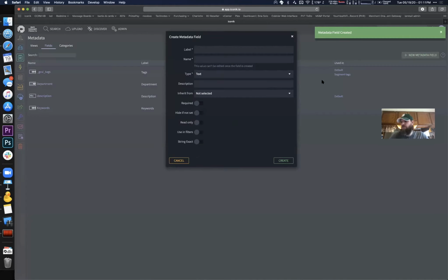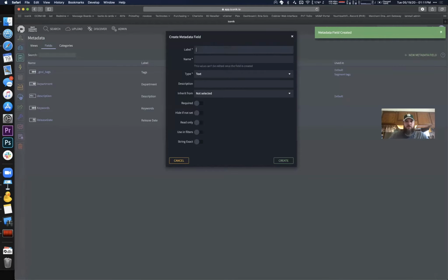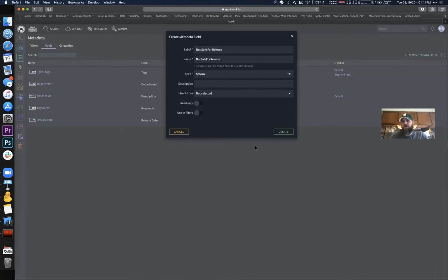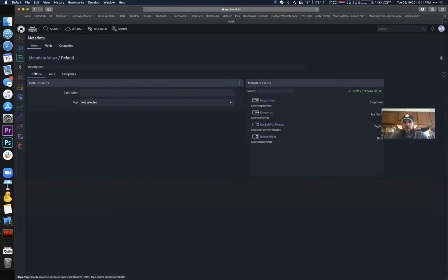I'm going to add a new field called release date, and that is going to be a date type field, and I'm going to create that. And then last but not least, I'm going to make a flag, safe or not safe for release. And I'm going to make that a yes/no field or a Boolean field and hit create. And now I'm going to add those into my view. So if I go to views really quickly and click back on my default view, we'll see now that our fields are over along the side here and we can add them to our view. So I'm just going to quickly add all of these.